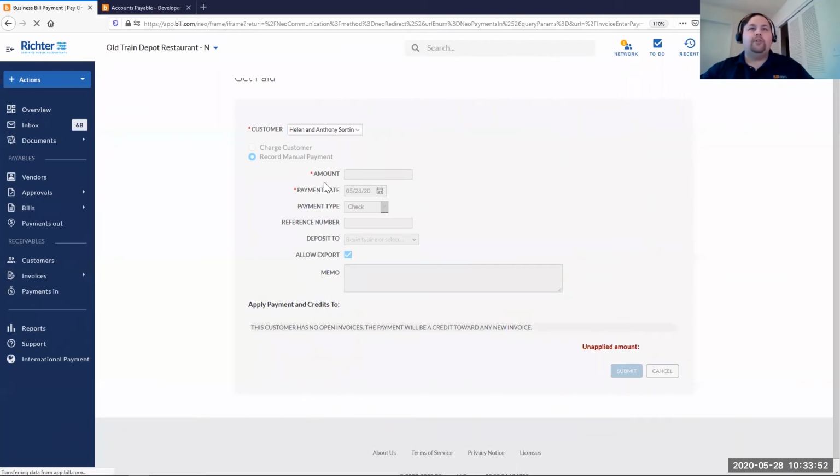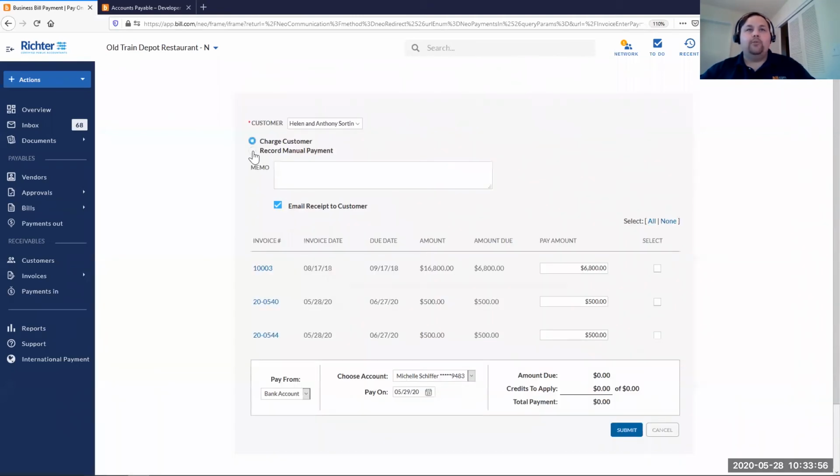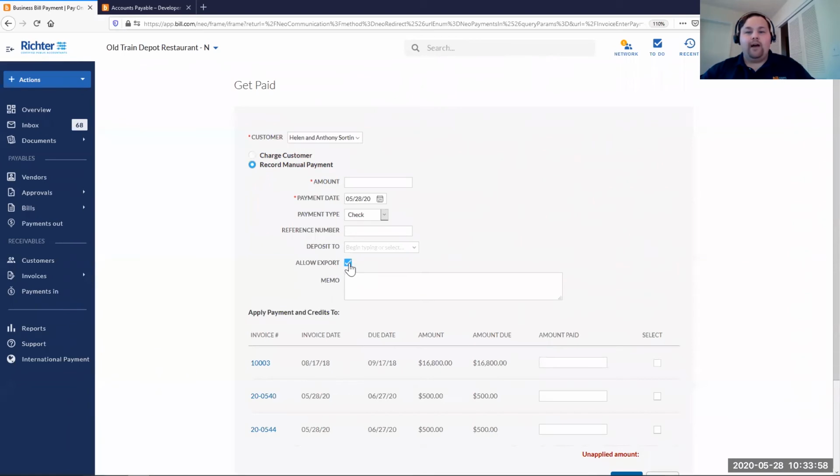And we do have an option of recording a manual payment. So if something was paid outside of Bill.com, you can record that manual payment, and you have the option, if it's already been recorded in the accounting system, if you want us to sync it in or not. So if it has been recorded, uncheck it. If it hasn't, check it and we'll sync it in for you.